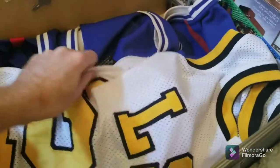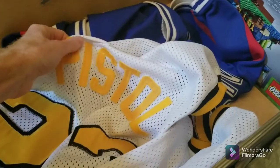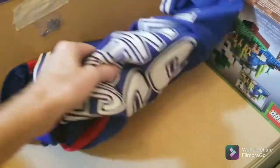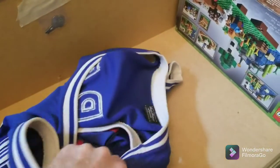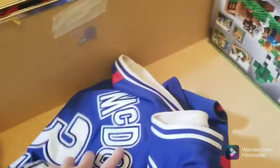This one I'm not sure if I'm going to sell it or not. This is 23 LSU. Pistol Pete Maravich played at LSU, so that jersey might just stay in my personal collection. Doesn't fit me or anything. Then this one, McDonald's All-American, which is like a high school jersey, I believe, the high school All-Star game. This is Larry Bird, basically mostly known for his success on the Boston Celtics.